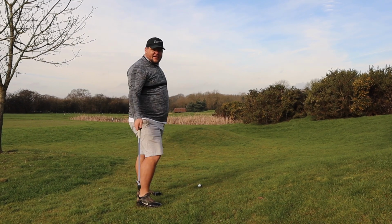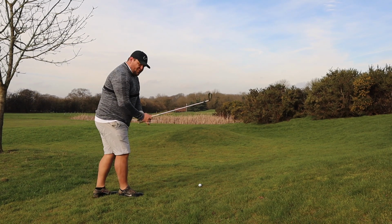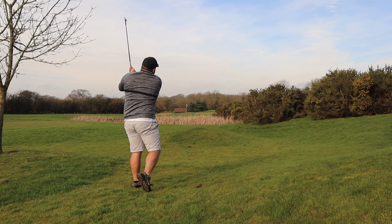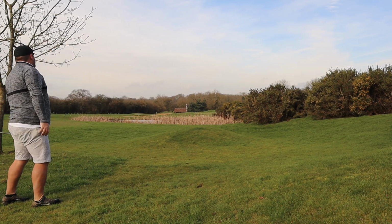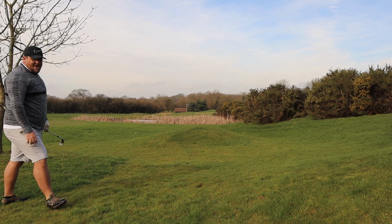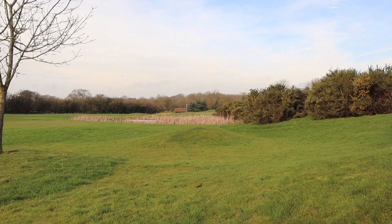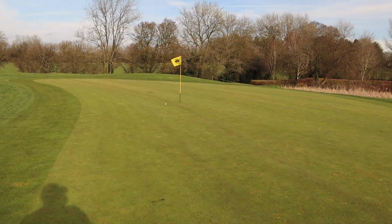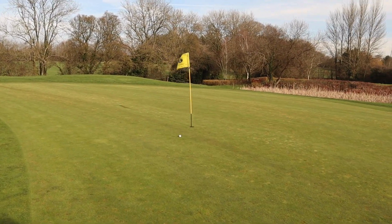126 to the flag, wind behind, pitching wedge in hand, nice smooth one. That's right on it, probably about 3 feet. There it is. Surely a gimme, isn't it? Gimme for birdie? I'll give it a putt and see how we go.